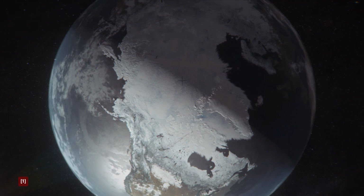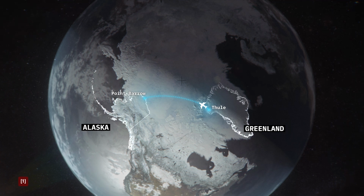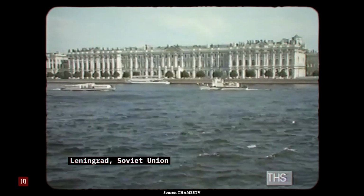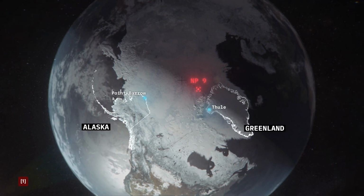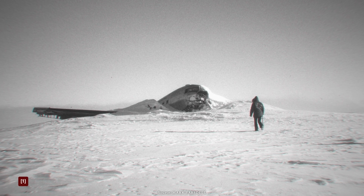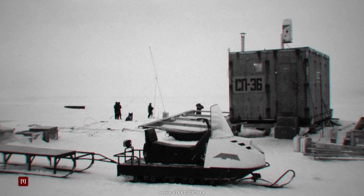In May 1961, a naval aircraft was flying over the Arctic Ocean and sighted an abandoned Soviet research station. A few days later, the Soviet Union announced that they were forced to abandon station NP9. The ice had begun to crack, and this had destroyed the runway. The station was now impossible to reach.